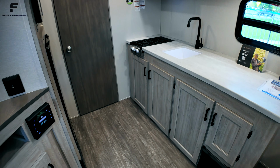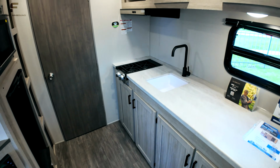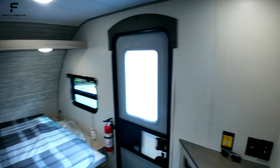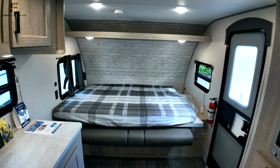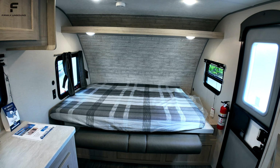I mean, it's a lot of floor space in this area all through here. I should have mentioned outside as well, this is what is considered a stick and tin style travel trailer in the RV industry. So that means it has aluminum siding on the outside and wood framing behind that aluminum siding. So it's going to be your most entry level travel trailers.